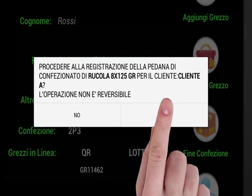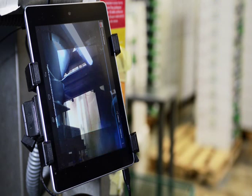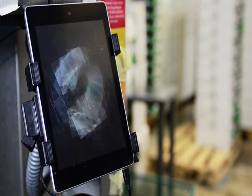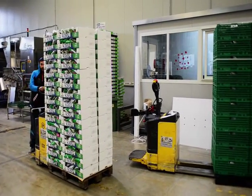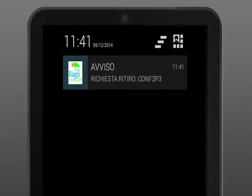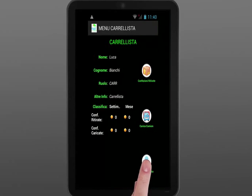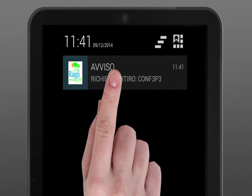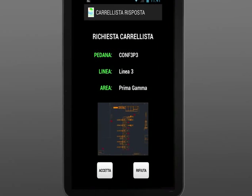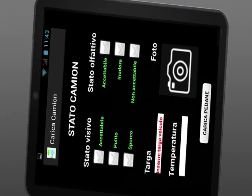The close box function closes the manufacturing process by generating an identification code for the packaged pallet, sending a notification to the forklift truck operator's device to alert that a new pallet is ready for pickup. The forklift driver views the notification and takes charge of the transport order, recording relevant information such as the license plate, the temperature and the visual and olfactory status.